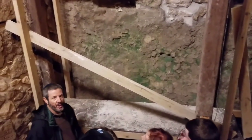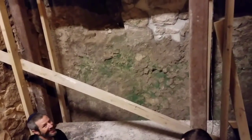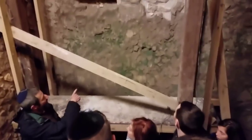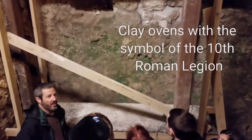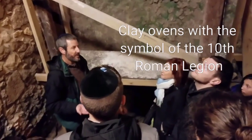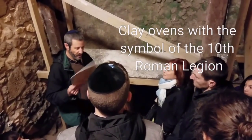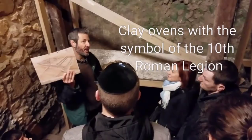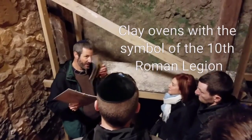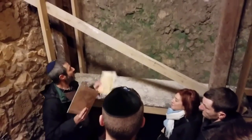Beginning of the street, but it's blocked by this wall. So, what came first, the street or the wall? Right. Okay. So they usually say if something's built on top of something else, it has to be from a later period. Most times. So, they found other interesting artifacts here, like clay ovens with the symbol of the 10th Roman Legion. The 10th Roman Legion is credited with destroying the temple. That's Titus's legion, you know, the Arch of Titus in Rome, when they took all the temple implements and did the drawings and put it on the arch there. Okay, so this may be a wall from a fortress from the 10th Roman Legion.